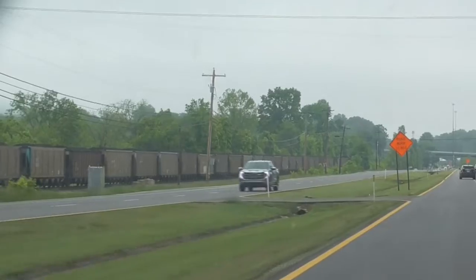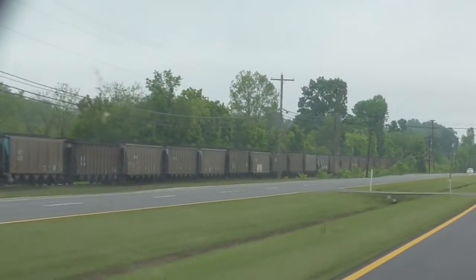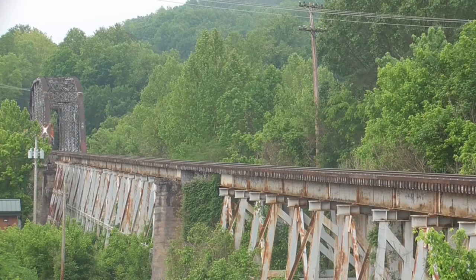Coming into Harriman, the train began to slow down as it passed through Emory Gap. Our next shot would be at the steel bridge over the Emory River. By now, more rail fans had joined us for this beautiful shot.